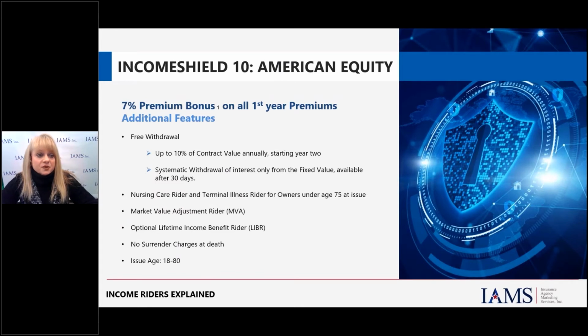Next product we are going to go over is the American Equity Income Shield 10 that does give your clients a 7% premium bonus on all first-year premiums. They can take free withdrawals up to 10% of the contract value starting in year 2. They can start systematic withdrawals of interest only from the fixed value available 30 days after issue. It does have the nursing care rider and the terminal illness rider for owners under age 75.